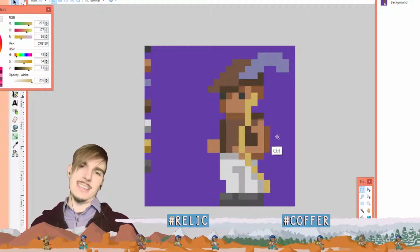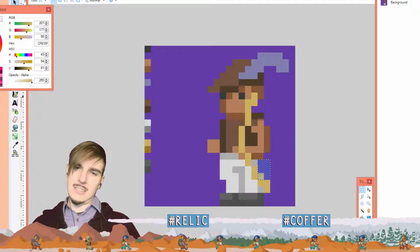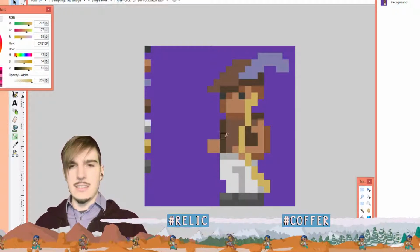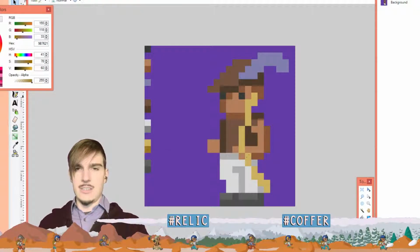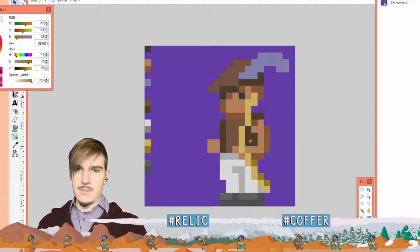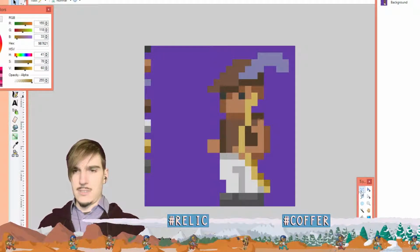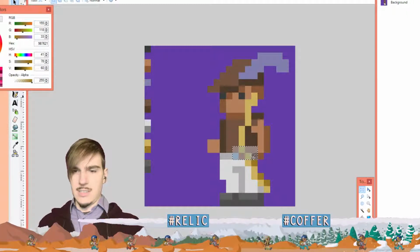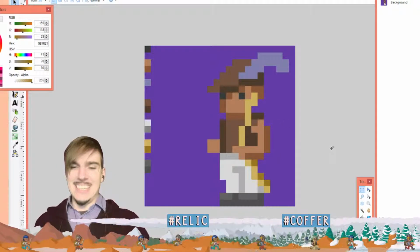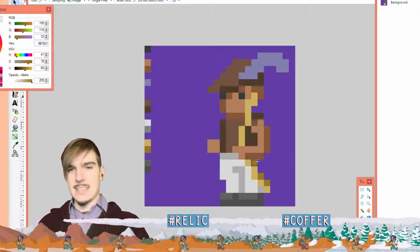Wait, I took off too much there. Or from the wrong side. Yeah, no, I shouldn't be taking that off. I should just use the other shade for the bow. So yeah, those ones are not drawing over the hand. Yeah, I don't know, something like this.